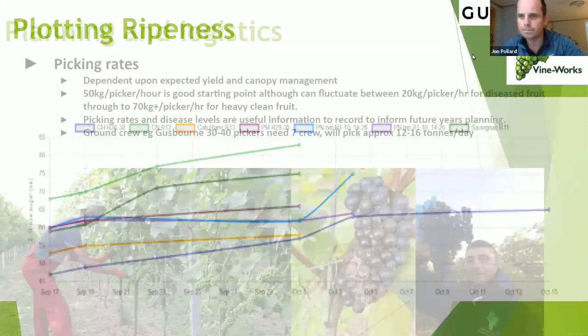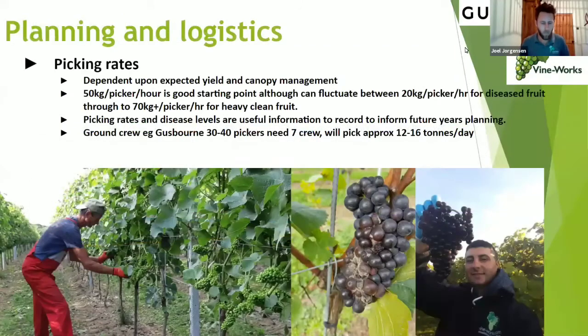Okay, Joel. Great, thank you, John, for that. So I'd like to talk to you initially about planning for harvest, particularly with relation to logistics, and then determining how many pickers to get on site.